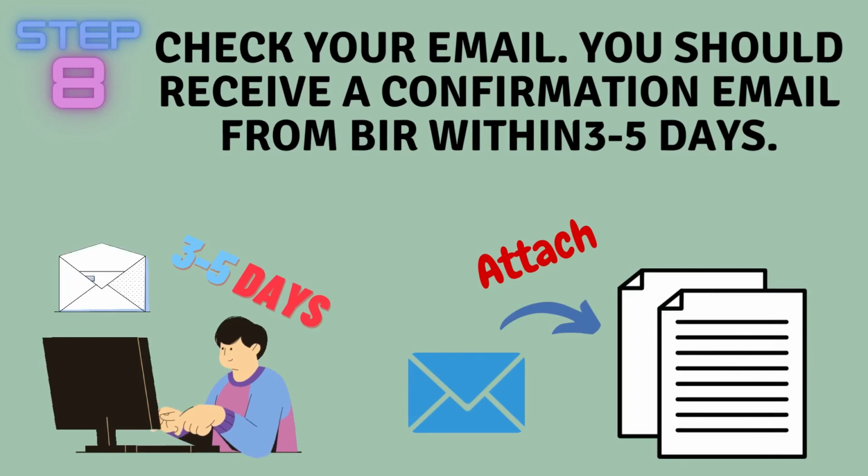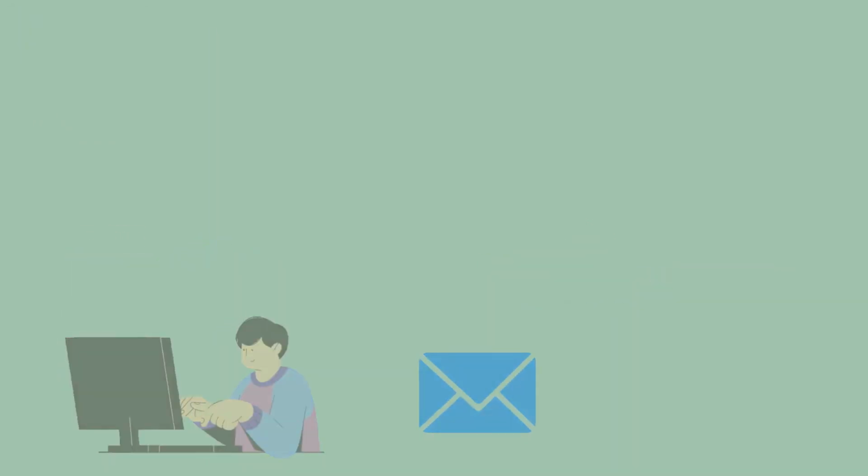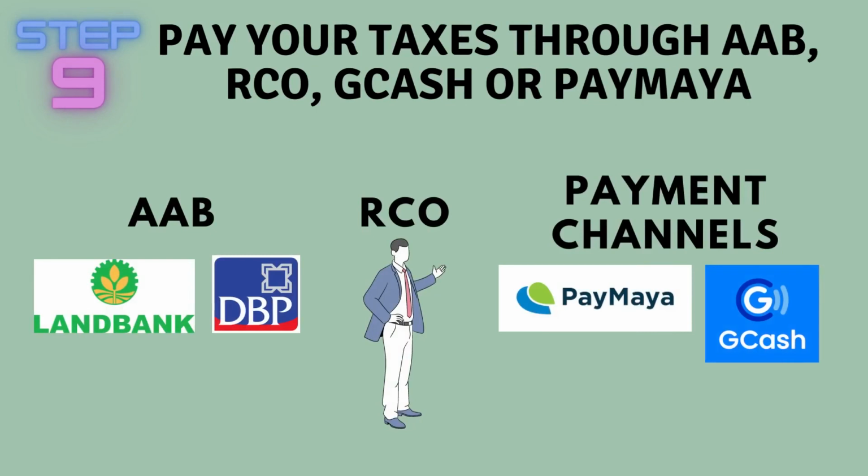Check your email. You should receive a confirmation email from BIR within 3 to 5 days. Attach the confirmation email to your tax returns. Once you're done filing, you can pay your taxes through the authorized agents, banks, revenue collection officers, or any payment channel.